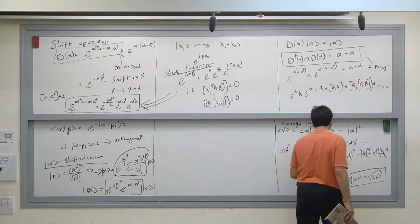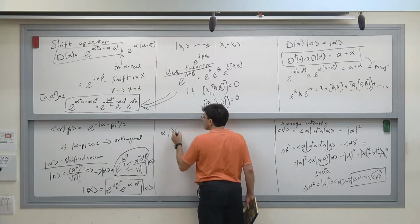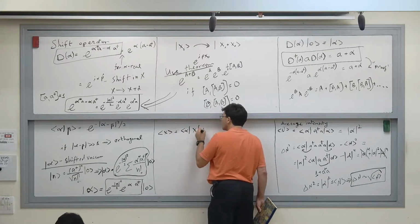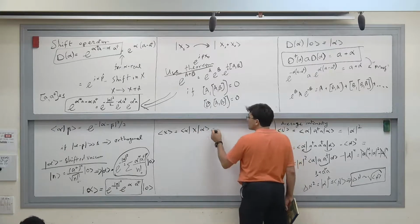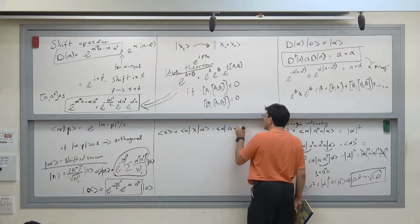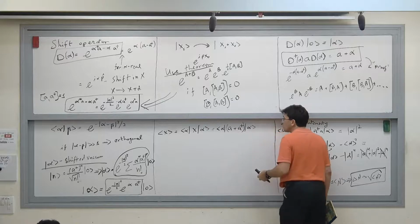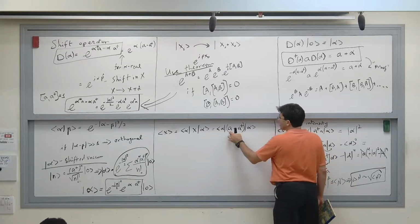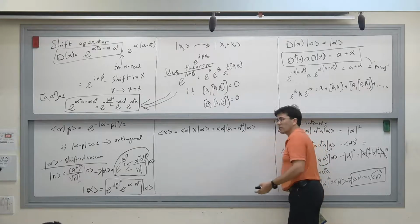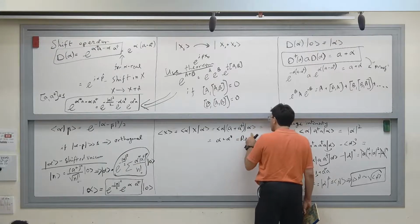And even more, let's do another thing, and that is to measure the average x. What is the average x, which is basically alpha operator x alpha. Well, that's easy. We have alpha, and then a plus a dagger times alpha. The a here will operate to the right and give me an alpha, and the a dagger here operating to the left will give me an alpha star. So what we'll have is alpha plus alpha star, which is the real part of alpha.